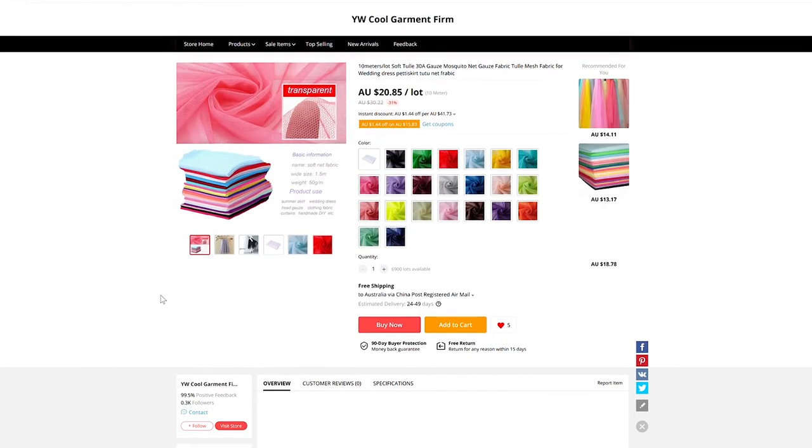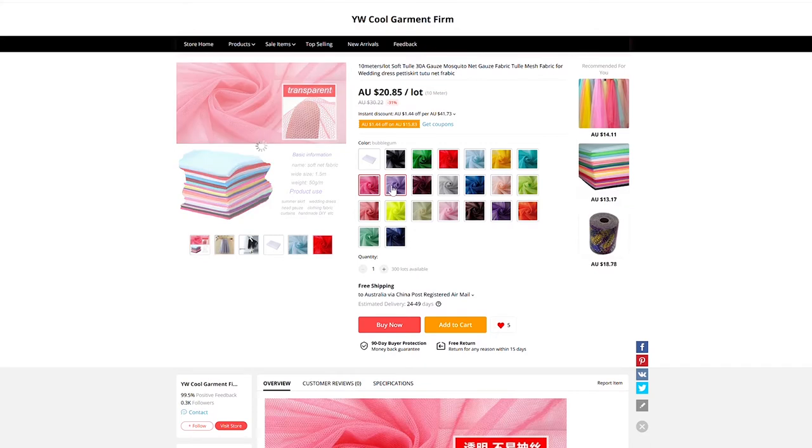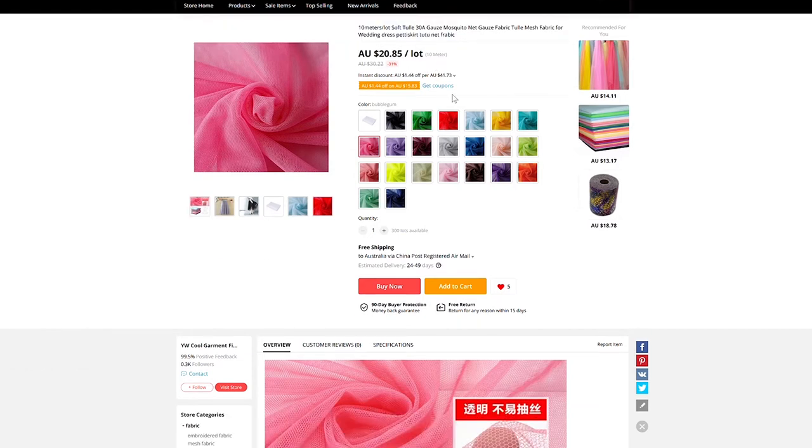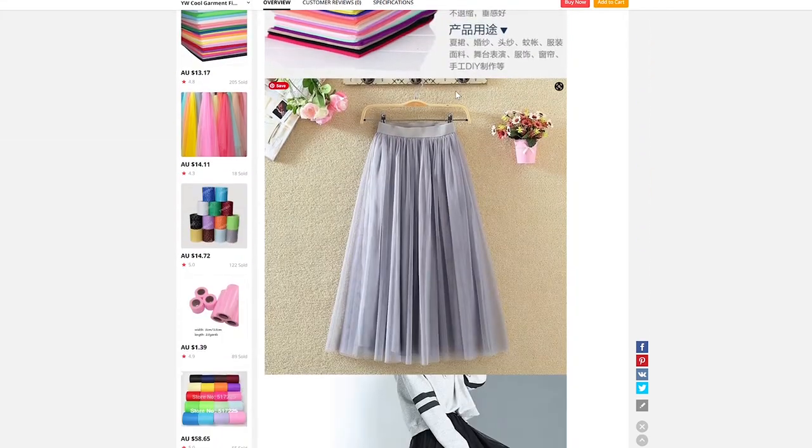Here we go. Comes in lots and lots of colours. And you get a 10 metre lot, which I think will probably be enough to do the dress or even too much. It depends on how much fullness you want in that skirt. I think this would be fine. $21 Australian for 10 meters of fabric is a pretty cheap fabric.